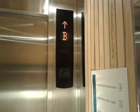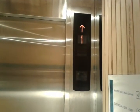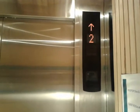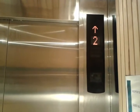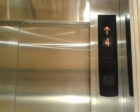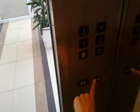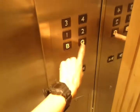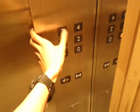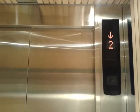Brand new elevators at the 101 Legian Deluxe extension in Bali. Let's go back to basement. Watch this. Very nice cancellation feature.